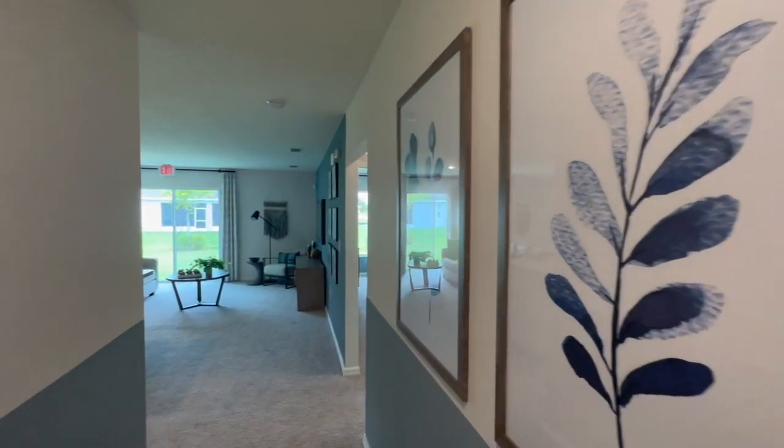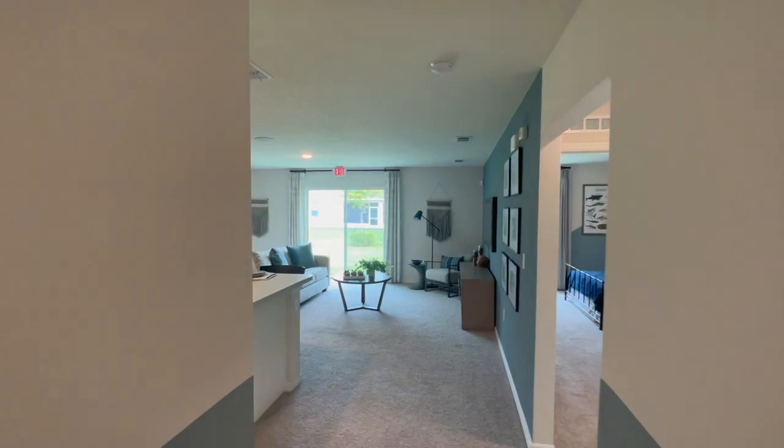Otherwise, take a look around and make sure you stay until the end because I'm going to put up what some of their other floor plans look like.